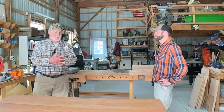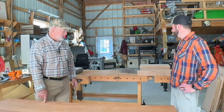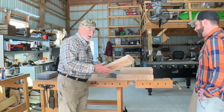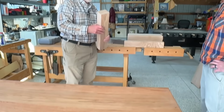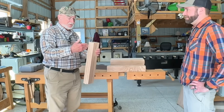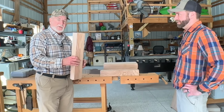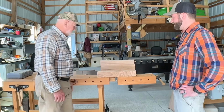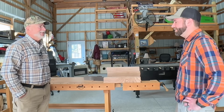I use Domino joinery a lot on this piece. These are the legs for the benches that are going to go, and I'm going to join the rails to these legs with floating tenons with a Domino joiner. So it's amazing. Very, very efficient. Yeah. I love hand cut mortise and tenons. Yeah, it just takes longer.